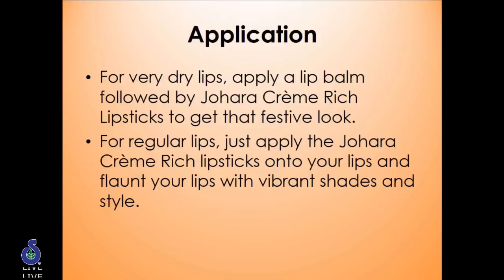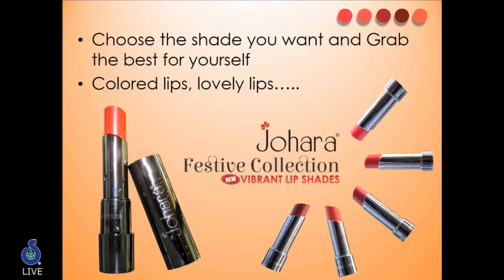So now let us see how you apply a lipstick. For very dry lips, we recommend you apply a lip balm followed by Johara Crème Rich lipstick to get that festive look. For regular lips, we just recommend you apply the Johara Crème Rich lipstick onto your lips and flaunt your lips with vibrant shades and style. So choose the shade you want and grab the best for yourself. Colored lips are lovely lips. Johara Festive Collection, vibrant lip shades.